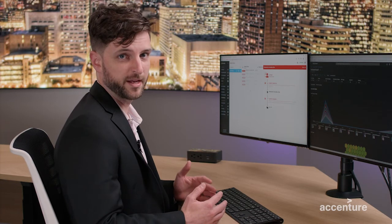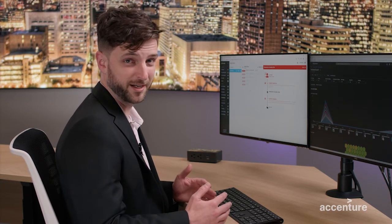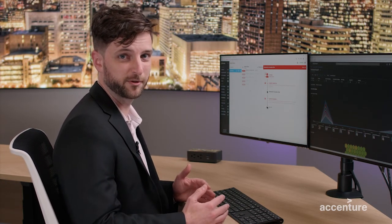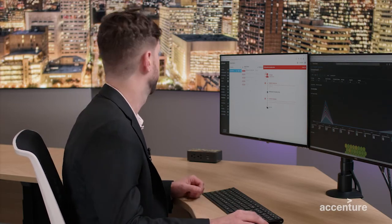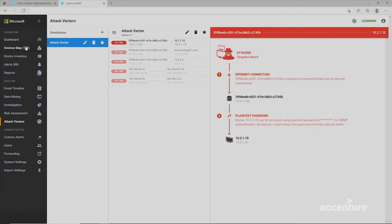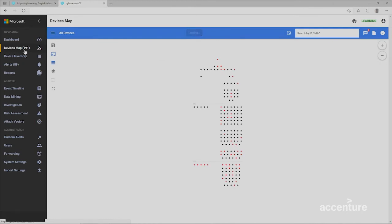So since there are so many different connections on this network, as we saw earlier on the network map, it's possible that just blocking that entire subnet could break real functionality on the control system. So let's take a look at what we could do to simulate how that firewall rule would affect other devices on the network. So if we go back into the device map, remember we want to exclude that 192.168.90 subnet.